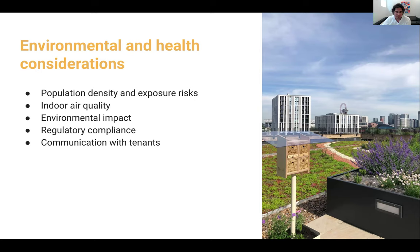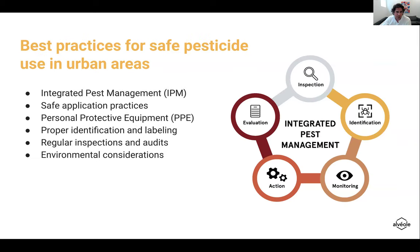Let's move into some practical things here that buildings can do. And the big one I want to touch on here is integrated pest management, IPM. Can you talk us through the methodology and why this is something that would be very important or very interesting for a building to pursue, right?